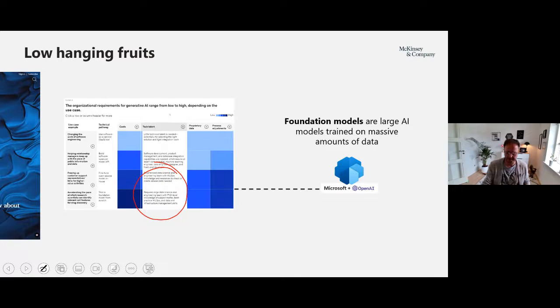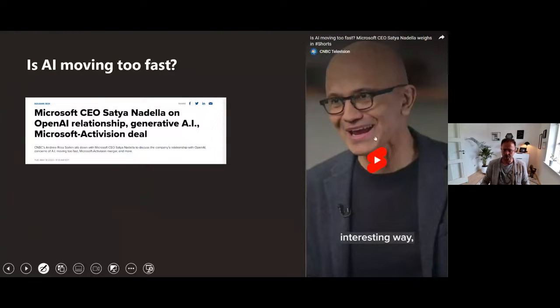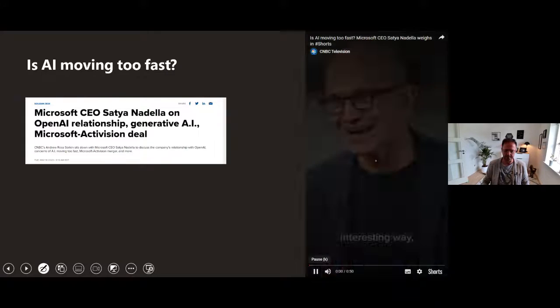Now, low-hanging fruit is that instead of doing this, look into the Microsoft and into the OpenAI technology stack, because it's already there. And what I'm going to show today is that it's there now. I don't have a scientist. I don't have a PhD. We use the Microsoft technology stack to do what you will see in the demo. So one short video, and then off we go for an AI demo.